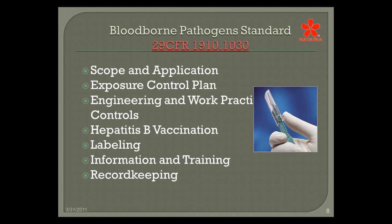And as we said before, medical records have to be kept for the duration of employment plus 30 years. So again, same standard for medical records, so it doesn't really change if you've been exposed to a bloodborne pathogen, formaldehyde, or other chemical. That is bloodborne pathogens.